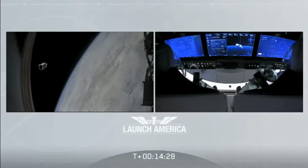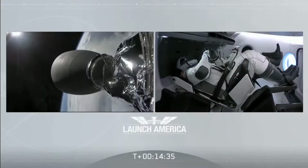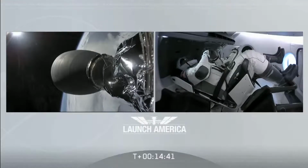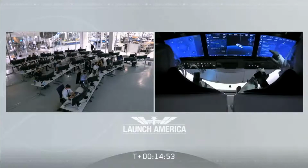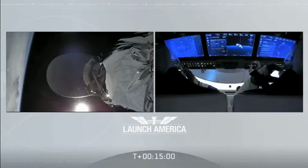We also heard good activation of the ECLS, the Environmental Control and Life Support System. That's everything controlling their atmosphere, keeping Dragon a safe, habitable environment where they're going to be living for the next 19 hours until they arrive at the space station. Falcon 9's job may be done for today, but the mission is not over. Crew Dragon's job is not done. Bob and Doug are still inside Crew Dragon, making their way. It will be a 19-hour trip to the International Space Station before they dock tomorrow morning.